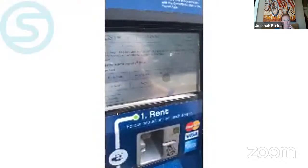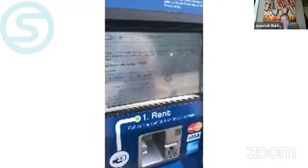And then this is just going over the usage fee. So again, you get unlimited 60 minute, 1 hour station to station trips. Anything over that will get overage fees. So anything over an hour up to 30 minutes is $5. An additional 30 minutes is $5. So you have to accept that fee.